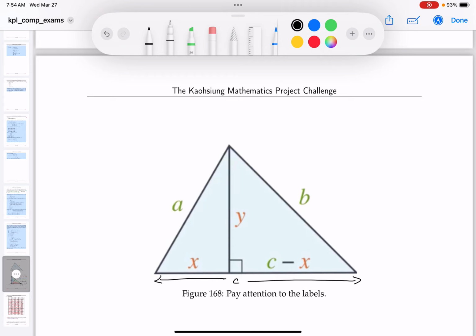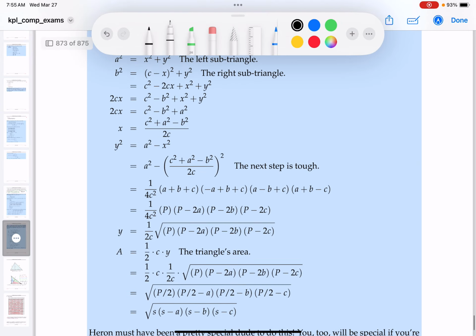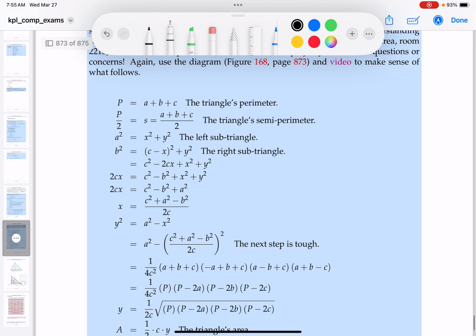Now, does that make sense to me? It does, because I'm looking at these triangles, by the way, and there are triangles there. I see three triangles, a big one, and then two subtriangles, where the base would be X and C minus X. All right, so I'm going to say that it makes sense. I got that part covered. The next thing says semi-perimeter. Semi-perimeter is half the perimeter. So I'm going to say makes sense, makes sense.